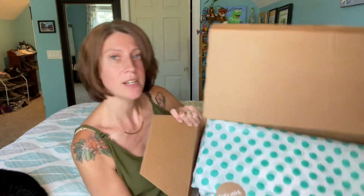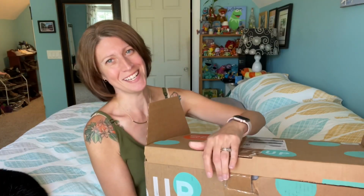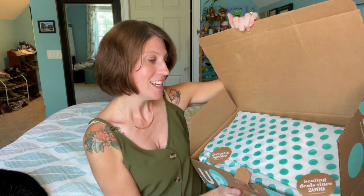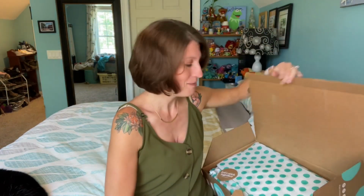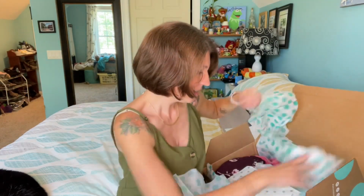So here is my bundle. These boxes are usually pretty heavy because there are about 10 items in here. So there it is. It says, "Let's stick together. Sealing deals since 2009." All right, excited to get into this because if these aren't things that I specifically chose, they are things at least that I really like, and I do think I chose some of these things. So I've got a mailing return label to send things back.